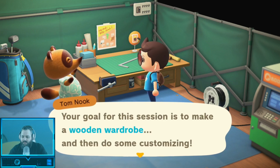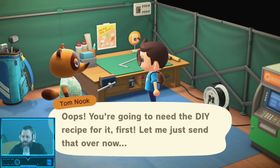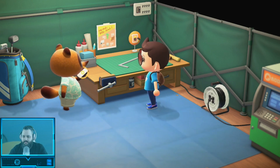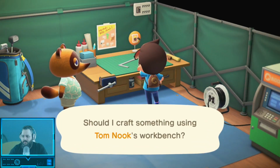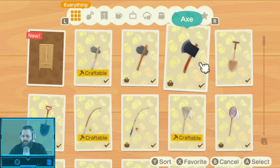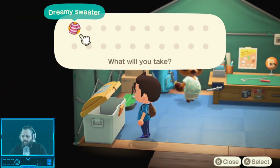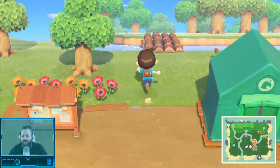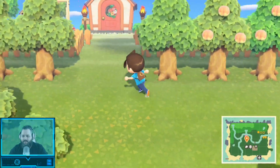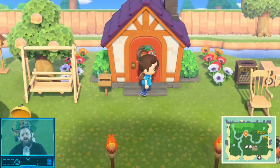The goal for this is to make a wooden wardrobe and to do some customization. Let's craft. Oh, fart. You're gonna make me go all the way home. I'm taking this dreamy sweater out of the trash. Somebody, last night, they put a miniature money tree in the recycling, which was really weird. So I planted it here, so we'll see what happens. I need wood. What do I need? Hardwood and regular wood.